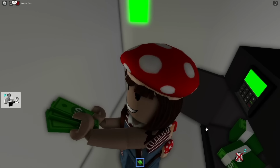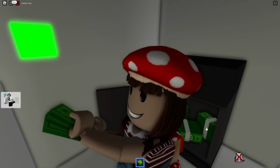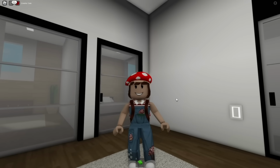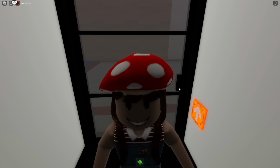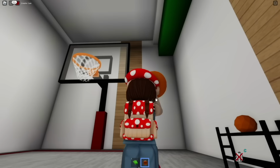And now I'm rich. This is wonderful. Spreading out all the money to the solid zero people in this room. If you click on the button, then you can head back out. But now there's one little problem. I didn't close the safe. Just in case someone breaks in. So this is the living room floor. And we're going to head down one more. And it's a basketball court inside of my house.